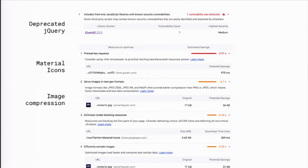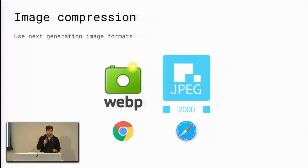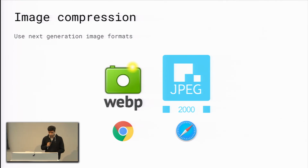So I dug deeper and found that I was using a deprecated version of jQuery. Also, the material icons I was loading from Google Fonts were kind of slow. And even with the image compression, there was a JPEG which could benefit from some new, recently introduced formats. So I got back, rolled up my sleeves, got into coding again, and saw that I can use WebP and JPEG 2000, some of the new image compression formats, which do better compression than JPEG but retain the image quality.